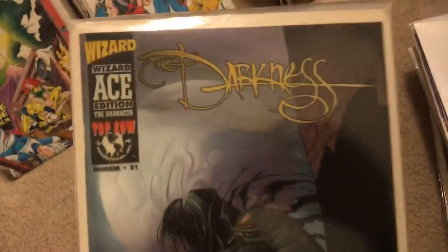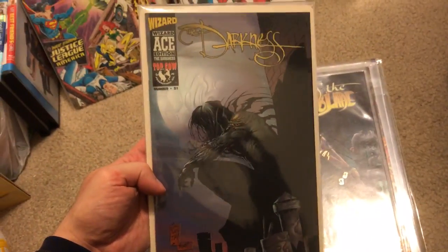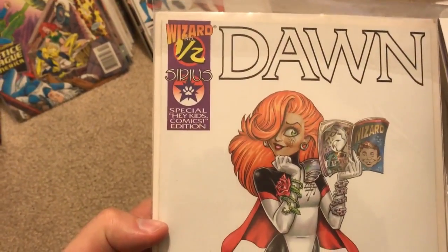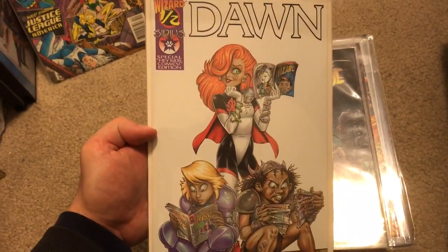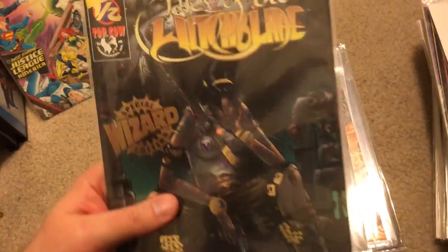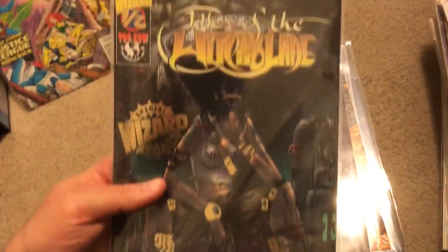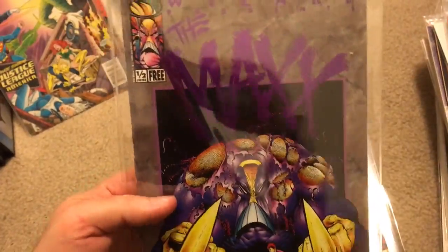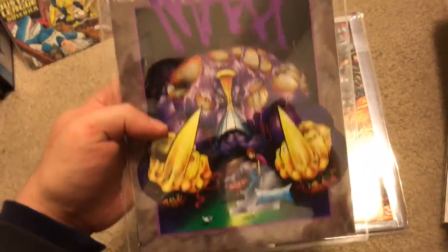Next up is some of the Wizard editions. The Darkness, number 21, Wizard Ace edition. This has, I think what they call, an acetate cover. And then on the back, we've got a Dawn. This is a Wizard Half Edition and Sirius Special Hey Kids Comic Edition. And we've got Tales of the Witchblade Wizard Half Edition with some gold foiling in there. And we've got Max, a Wizard Half Edition with that purple. And I liked Sam Kieth a lot and the Max character.